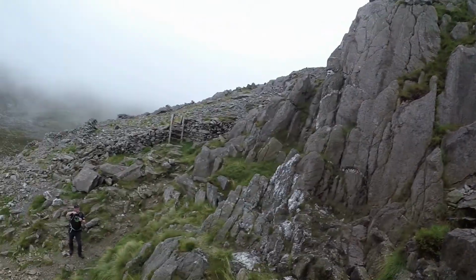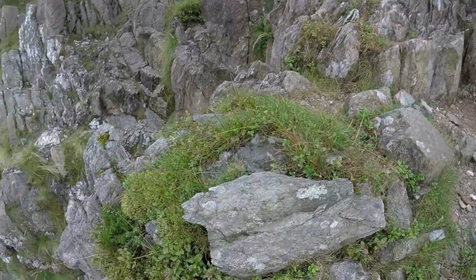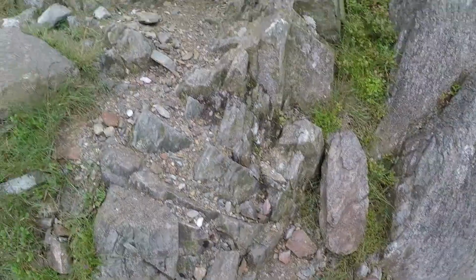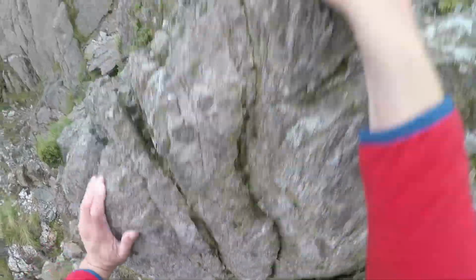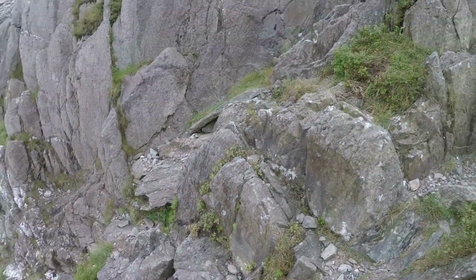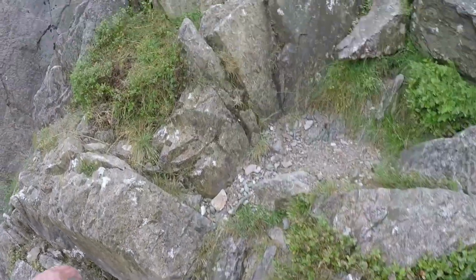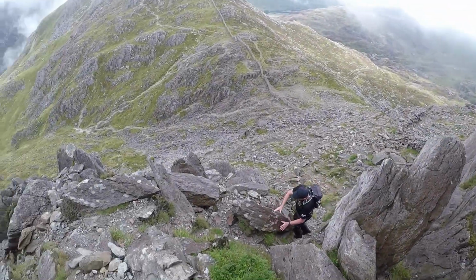Yeah, and that's Sinister Gully over there, mate. All good fun, mate. I went around that way, mate. Yeah, it's probably easier. You alright, Spence?